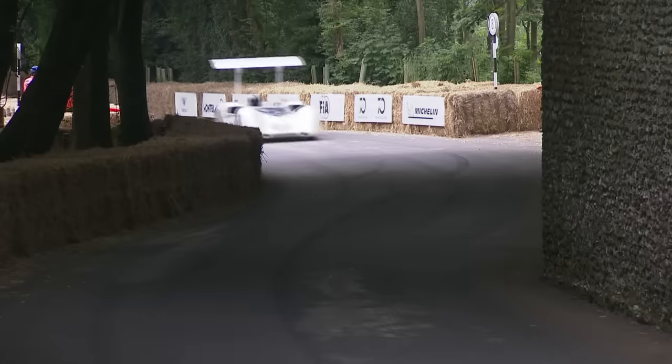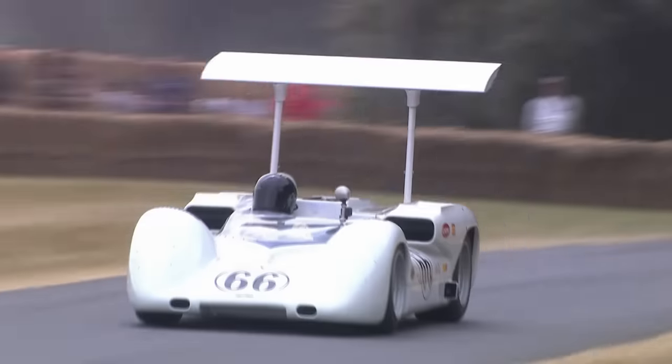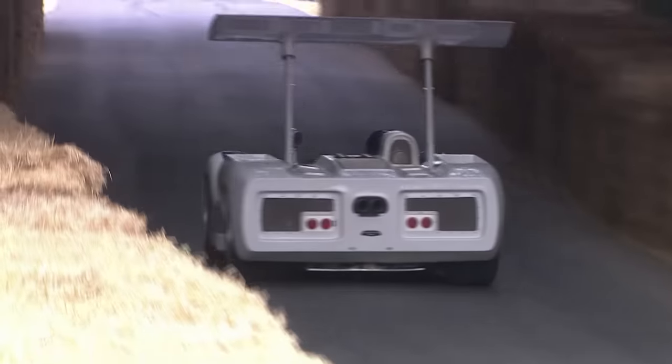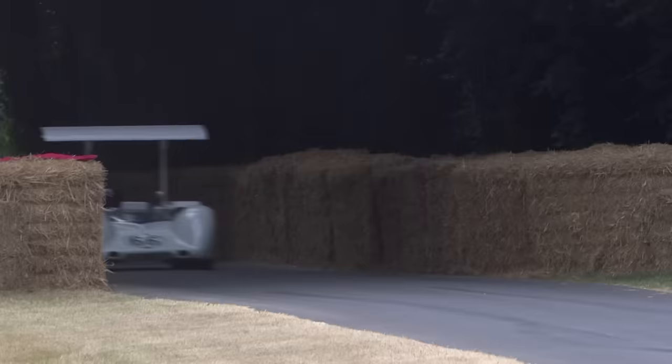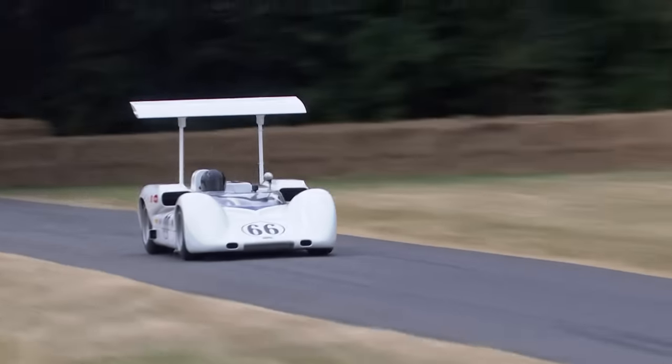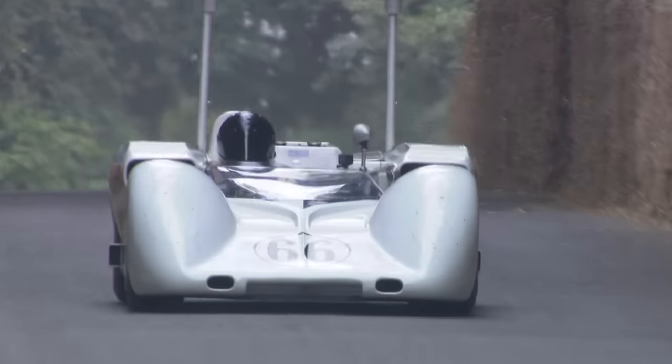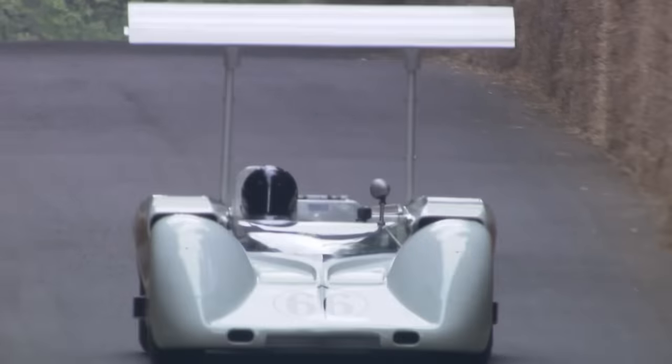You know, Jim Hall and the Chaparral team were famous for their wacky out-of-the-box blue sky thinking, and the high wing 2E is perhaps the most evocative of all of his cars, and it's an absolute delight to see it here. This was clever thinking, blue sky thinking, aerodynamics, way ahead of its time. Yeah, ahead of its time. They just kind of came up with left field ideas for all sorts of different problems.